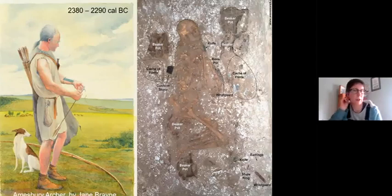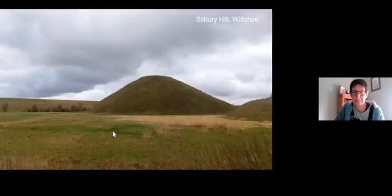Just put there the radiocarbon dates for the date that he died. So you can see 2380 to 2290 Cal BC. So this is just around the time, just before perhaps those blue stones are being rearranged at Stonehenge.